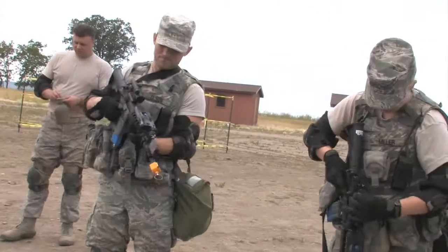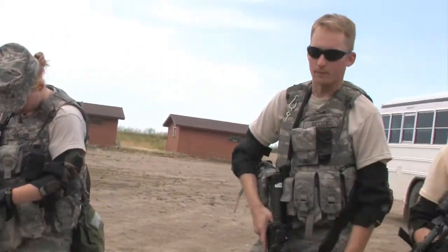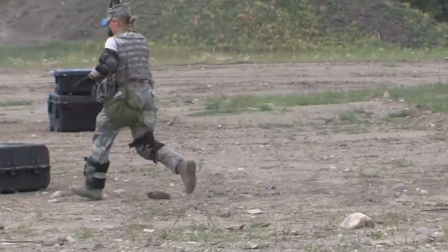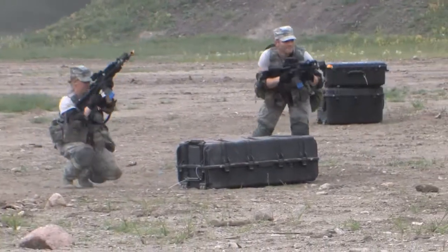We have shoot, move, communicate training going on right now, which is what the Air Force is going to for their ground combat skills. So right now everybody's getting used to the new commands and the new motions to go through with this. So this is kind of our first time actually running through the course itself.